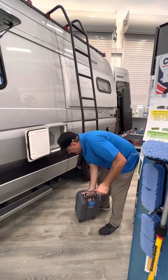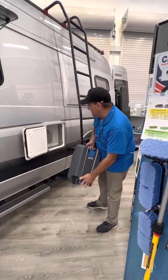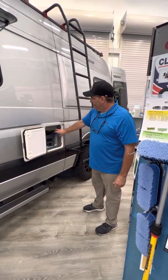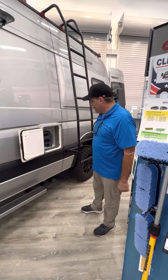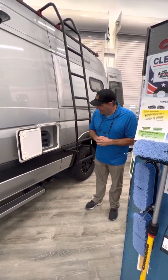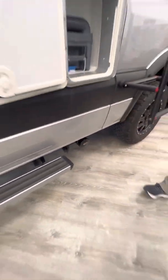Looks like a piece of luggage. You can wheel that in and out of McDonald's. They will never know what you're doing. People tell me they love these because they can dump them anywhere. Trailheads, construction sites, and they don't have to wait anymore in line. The long lines that are gathering because of COVID and so many people out there camping. Here's your dump hose and your gray tank valve.